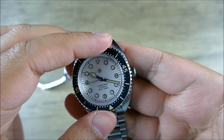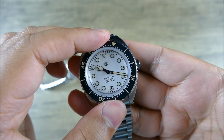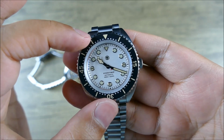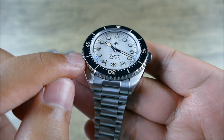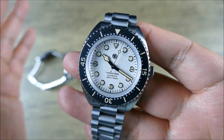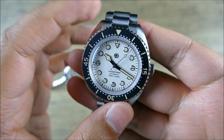Nice tactile clicks. 120 click. Still smooth, nice and grippy, of course, because of the bezel action there, which can be a bit reminiscent of a Rolex bezel, but this doesn't look like a Rolex at all, which is something I absolutely can appreciate.